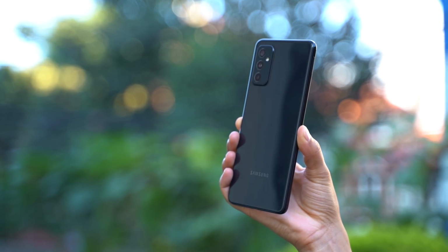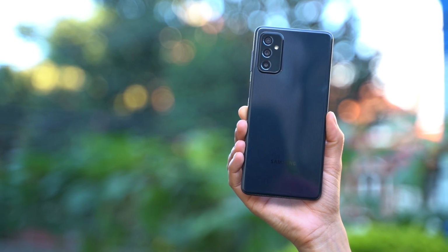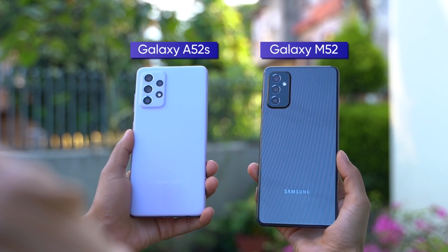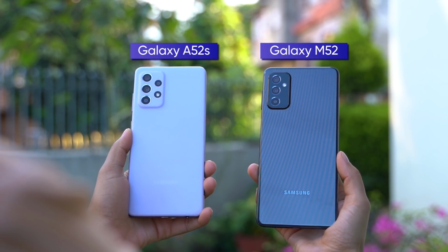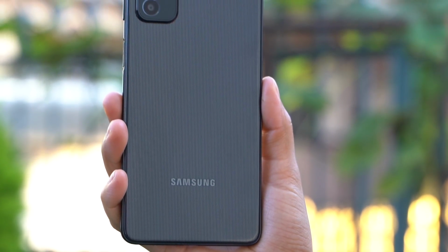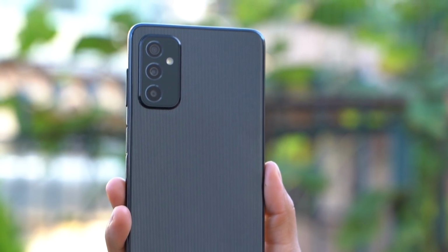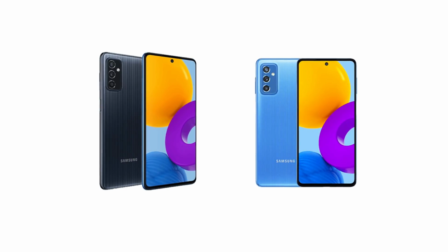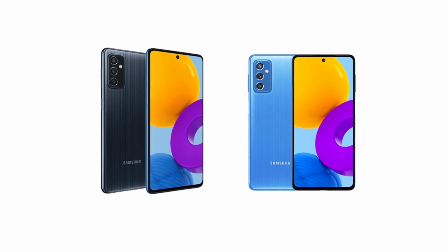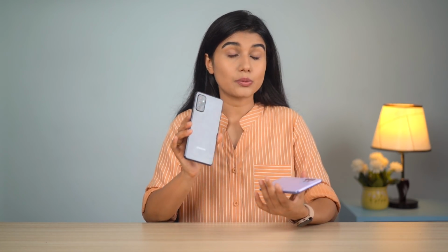But a thinner and lighter design does not necessarily mean you're in for a premium phone. During my brief time with the Galaxy M52, I found it to be a bit hollow and missing in heft that I'm used to from a smartphone. It is also wider and taller than the Galaxy A52s, but my biggest complaint with the M52's design is how it looks. Like with most M series phones from the company, you get the same glossy plastic back with vertical lines here. Couple that with the boring black and blue color options, it's certainly not a good looking phone like the Galaxy A52s. So yeah, you would definitely want to case it up.